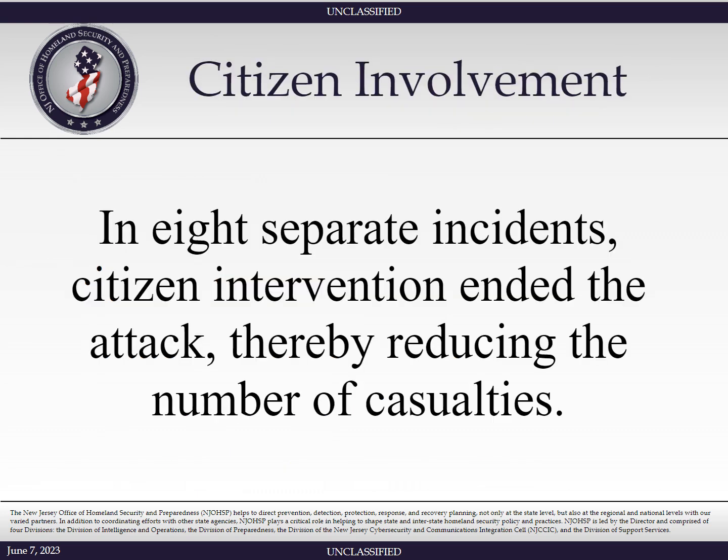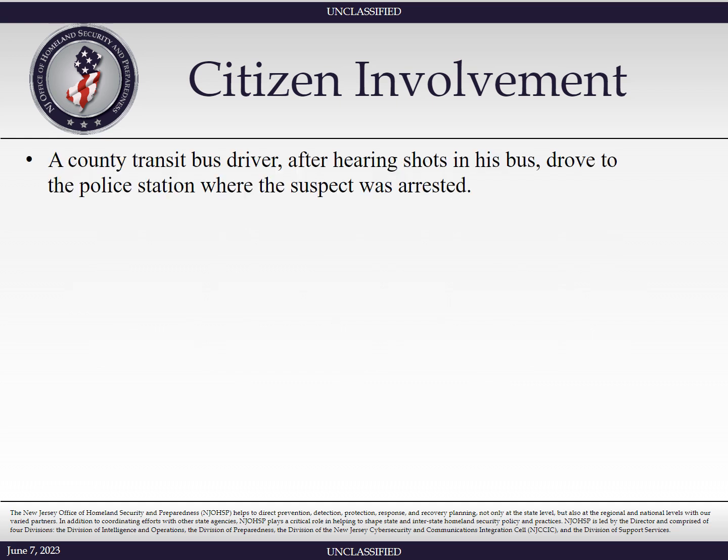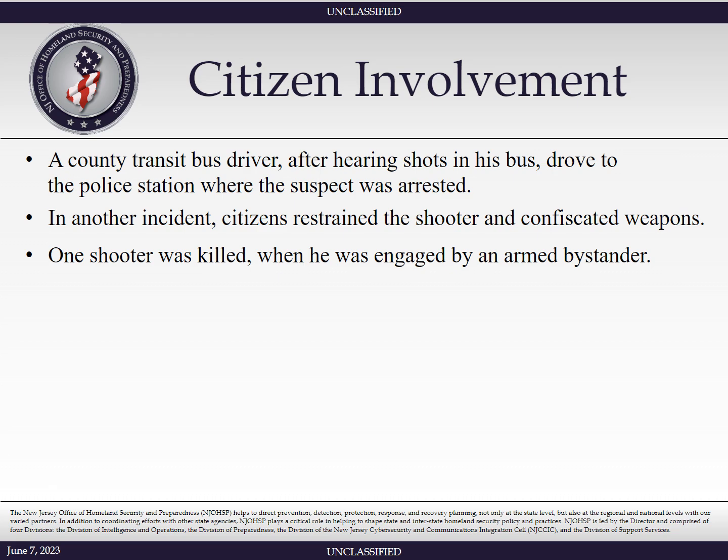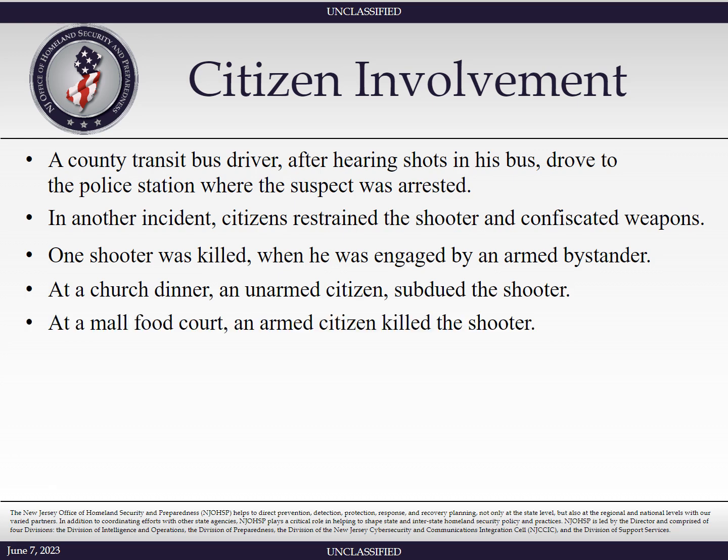Citizen involvement. In 8 separate incidents, citizen intervention ended the attack, thereby reducing the number of casualties. In one incident, a county transit bus driver, after hearing shots in his bus, drove to the police station where the suspect was arrested. In another incident, citizens restrained the shooter, and confiscated 2 weapons. One shooter was killed when he was engaged by an armed bystander. At a church dinner, an unarmed citizen subdued the shooter. At a mall food court, another armed citizen killed the shooter.